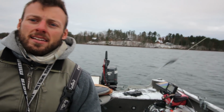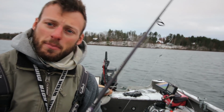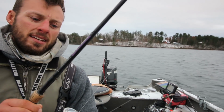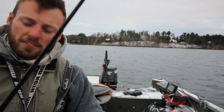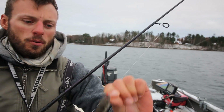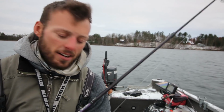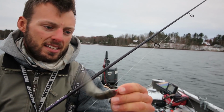My main line is 10-pound braid, pretty much what I use for all my bass and walleye applications. This is a 6'8" St. Croix medium extra fast. It is one of my favorite big smallmouth and walleye rods. I've caught everything from crappies to 12-pound walleyes on this rod. Awesome setup. Just running that down to a spinning reel, and that's as simple as it gets.